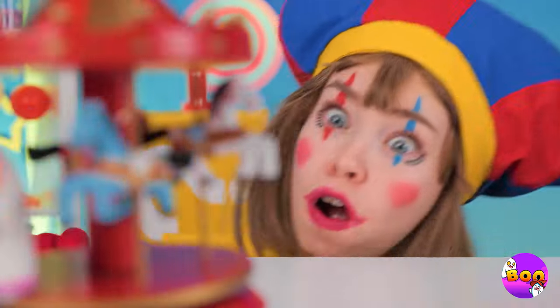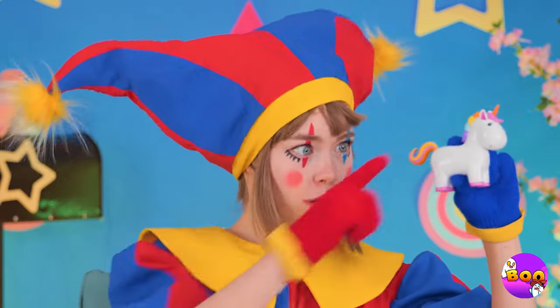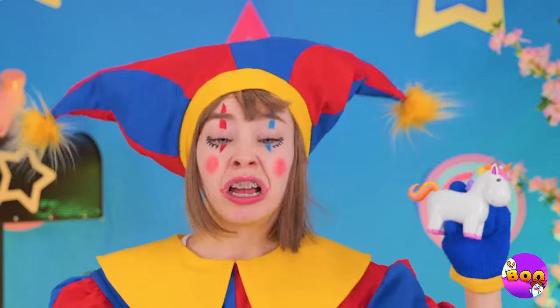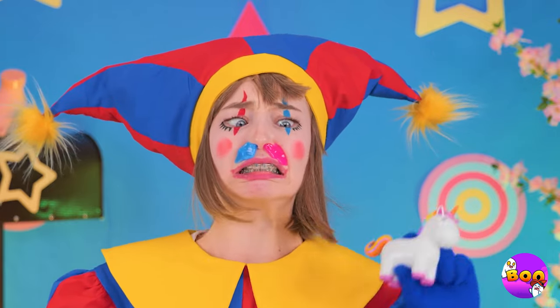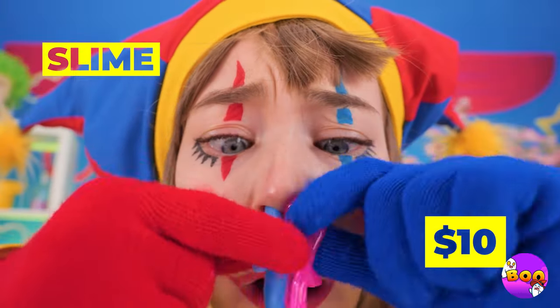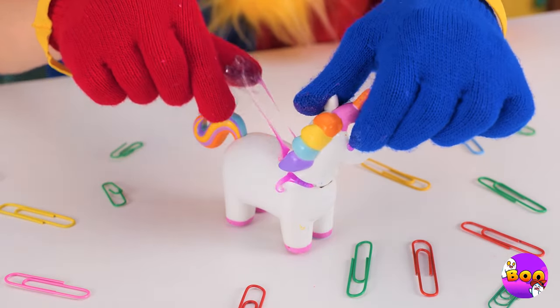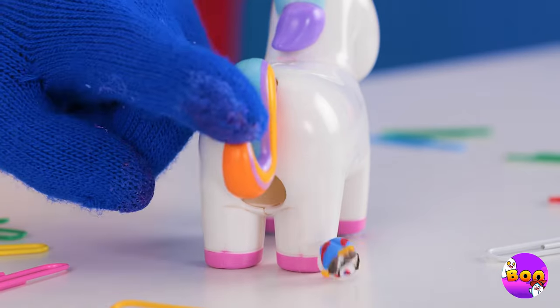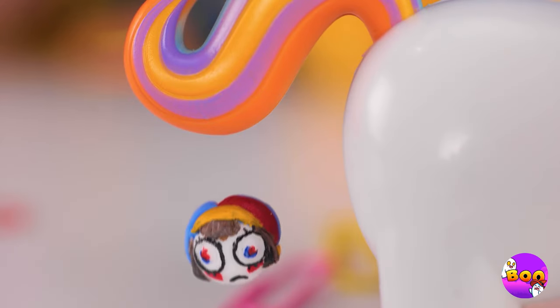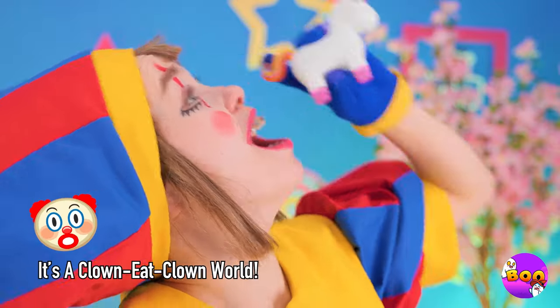Ah, a merry-go-round. They're so fun. But this pony's not like the others. Tissue? Why don't you grab that slime and feed it to our new pony friend? Press the tail and you get a surprise. And they taste great too.